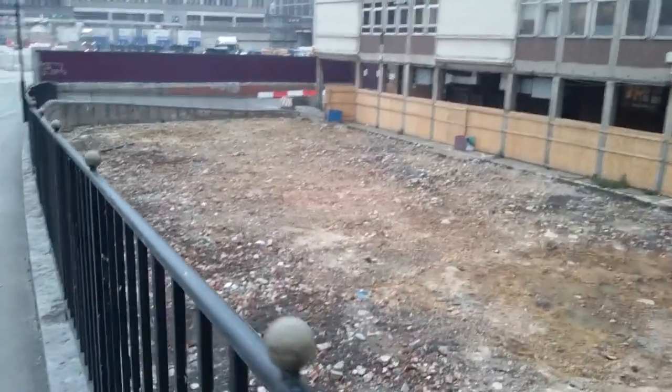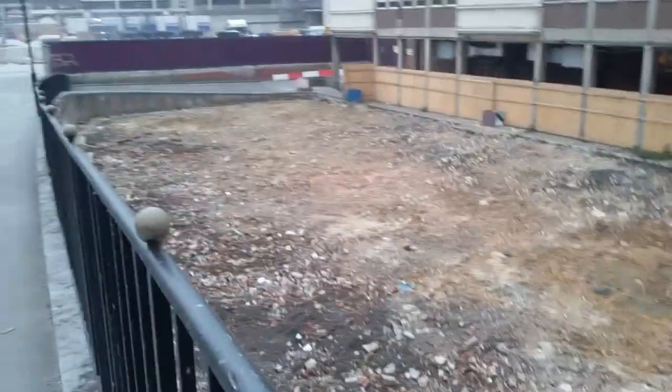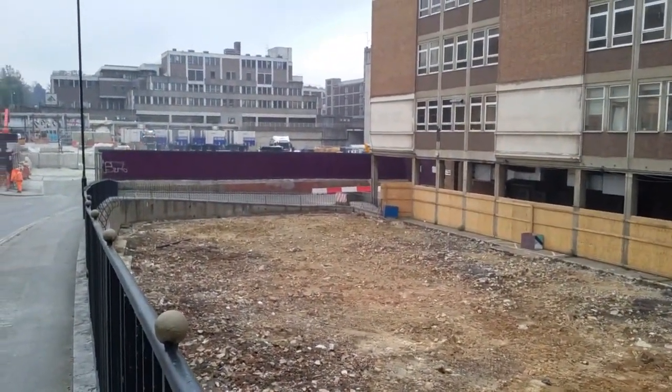But yeah, this is the car park anyway. They've demolished, they've busted it all up now. So yeah, College Road Tower.